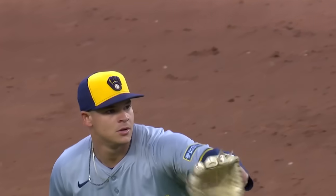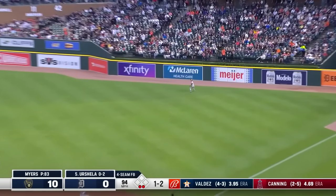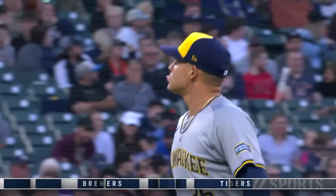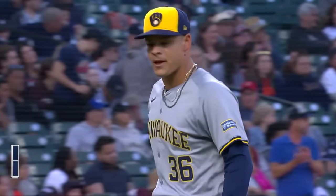This is already the longest major league outing for Myers. He'd never gone longer than 5 until tonight. 2 out in the 7th. 1-2 again. Line drive to right field. Chourio backing up with a play in front of the warning track. He's there to make the catch. 7 one-hit innings at Comerica Park. How about that tonight for the rookie?